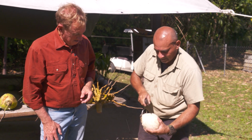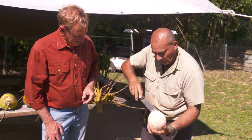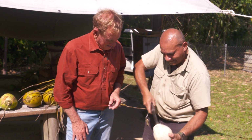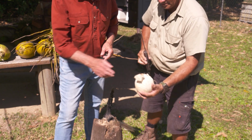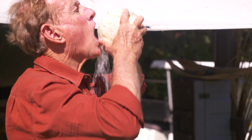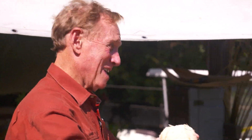Okay, that's an art. Yep. And you get a better way of drinking it, otherwise the top part's harder to drink. Off that goes. There's your hat. Yep. And there you go. And can I have a sip? You certainly can. Off with the cap and... Oh, that's pretty damn nice.